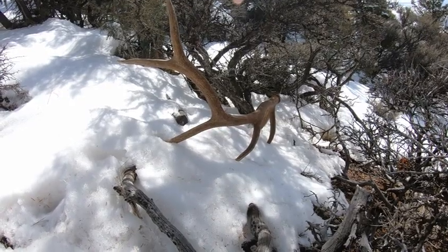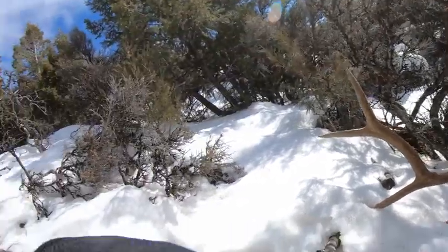At least I found something today. We spotted 4 bulls that were packing. There was a 6-point and then some little raghorns. And this makes my whole day worth it. I've worked my butt off today. I think I've gone like 9 miles and I haven't found anything. I've been in deer all day.